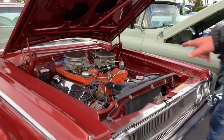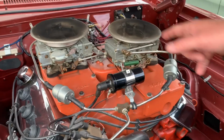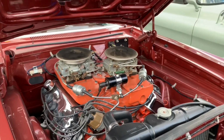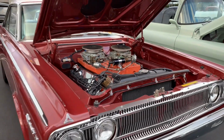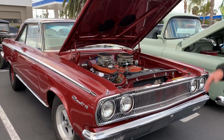Okay, so got a 472 Hemi in it. We got the bigger carbs, the 780s, the cheater carbs as they used to call them. So we're about 700 horsepower, and it runs real good. Yeah, when you pulled in, I was like, man, that thing sounds mean. Yeah, it doesn't like to just sit idle, dude. It wants to go all the time.